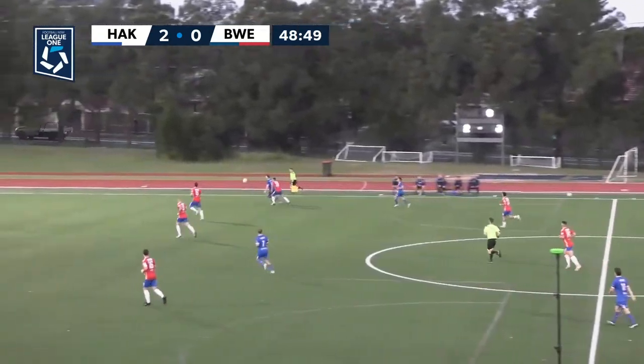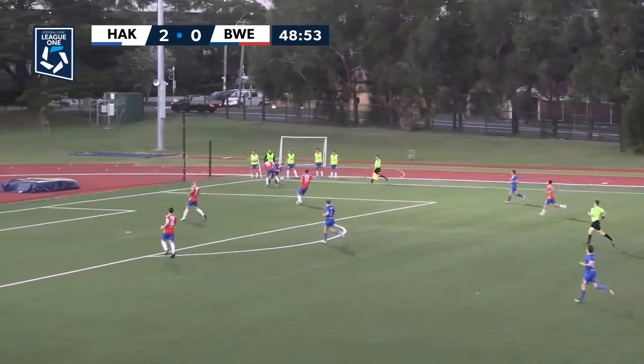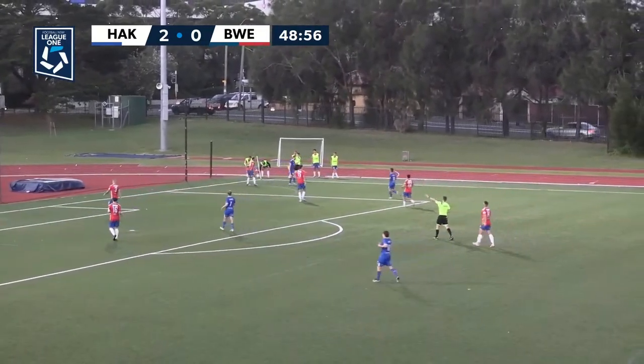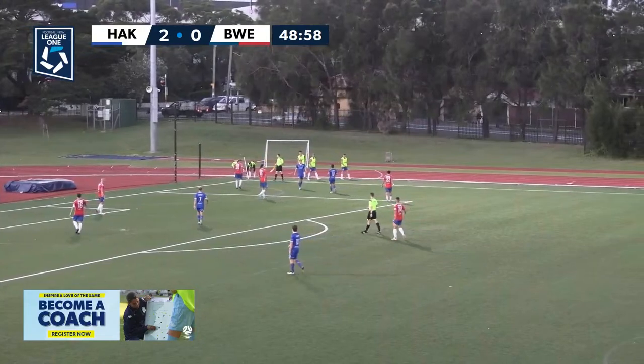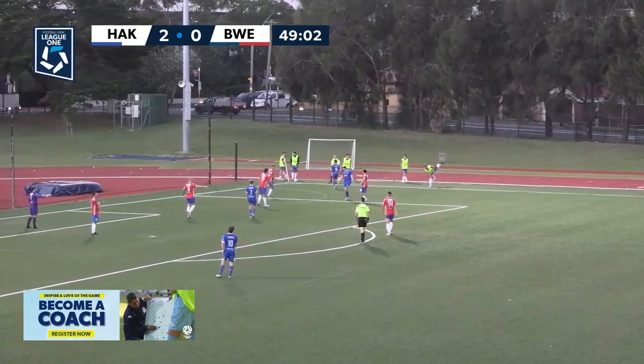Nicholas Lowe kicks out long. Finds Nicholas Drummond. Holds it up, takes it right down to the line there now. Got a corner about 1 metre out, 2-0 up. Hakoah Sydney East FC are up against Bonnyrigg.